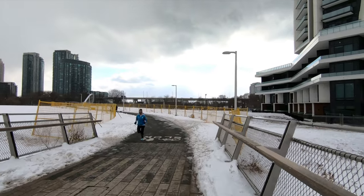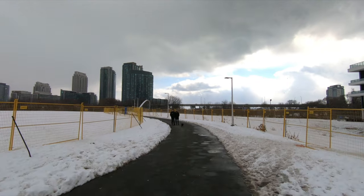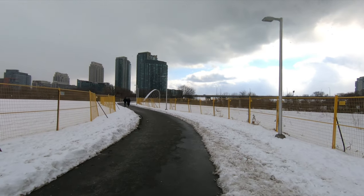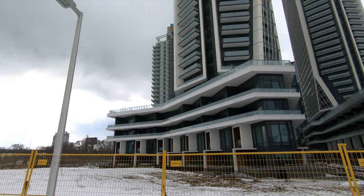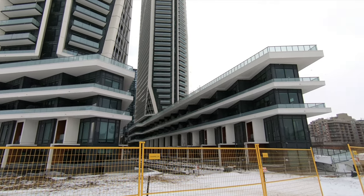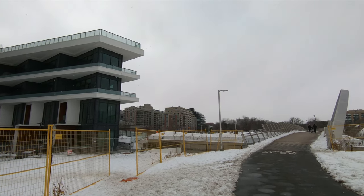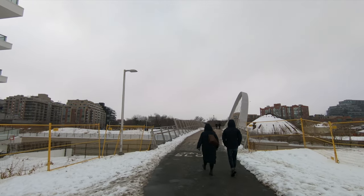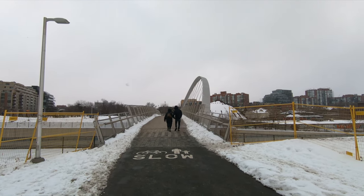Looks like there's another crossing which probably is smaller than the one we just passed. And we're going to look back from here. So let's view of the condos right here. See the bridge we're crossing from here, looks really nice. Slightly curved. Let's continue on the other one.